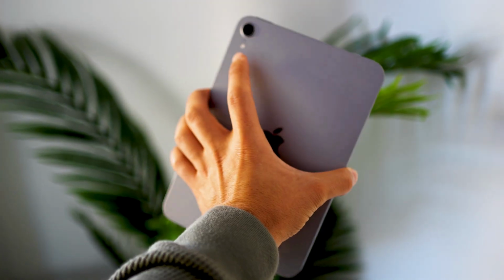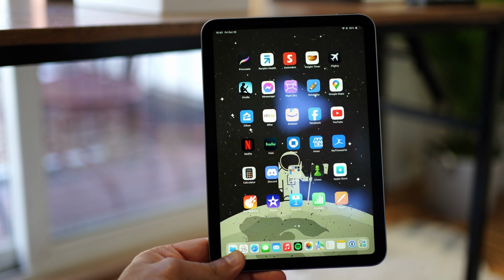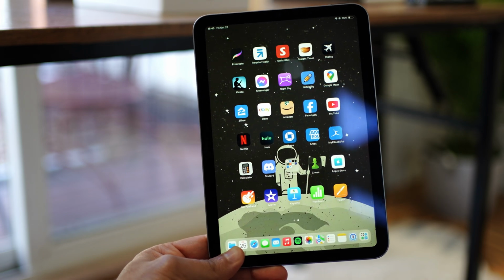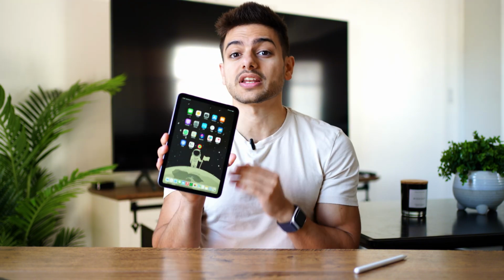Now, it is not a powerhouse. I still have my iPad Pro for doing many of my actual iPad powerhouse tasks, which are really not that many things. But the mini just shines with its lightweight factor that just makes it honestly really fun to use. Now for this video, I do want to structure this out into the actual use cases on what I use my iPad for and how the mini performs in each of these factors. Now, let's not waste any more time. Let's go ahead and dive into the very first use case.